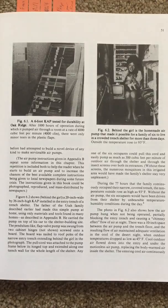Okay, the air pump instructions given in Appendix B repeat some information in this chapter. This repetition is included both to help the reader when he starts to build an air pump and to increase the chances of the best available complete instructions being given to local newspapers during some future crisis. The instructions given in this book could be photographed, reproduced, and mass distributed by newspapers.